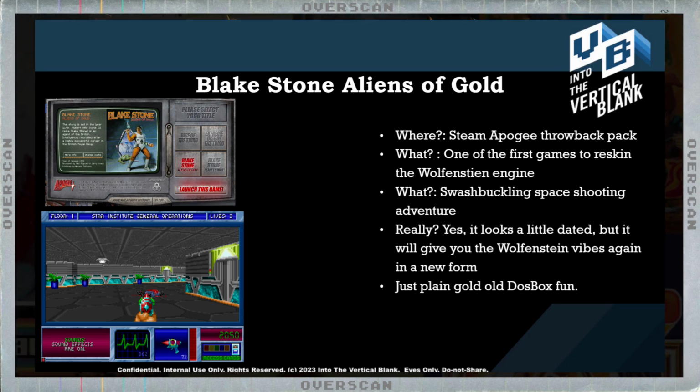It's one of the first games that ever reskinned the Wolfenstein engine, and it's a swashbuckling space shooting adventure. Really? Yes. Well, the reason I chose it is that at the time I wanted another Wolfenstein-like game, but I was bored of shooting Nazis.